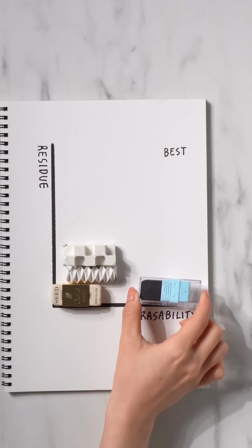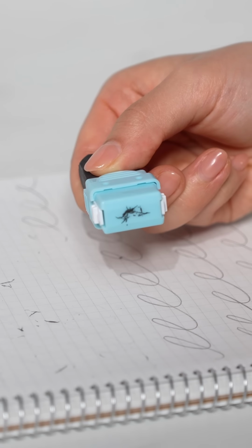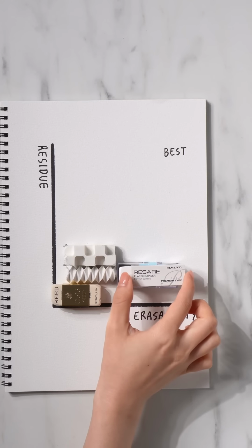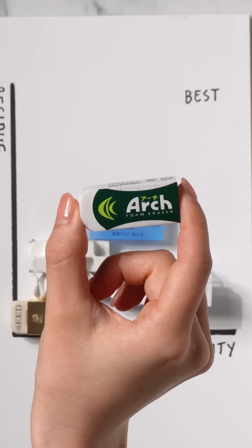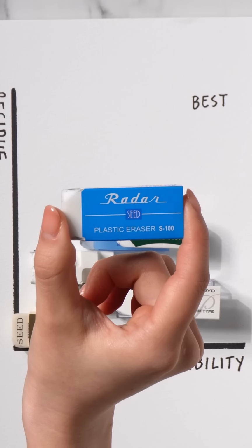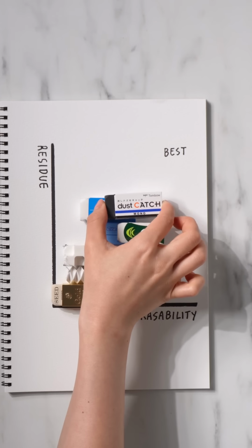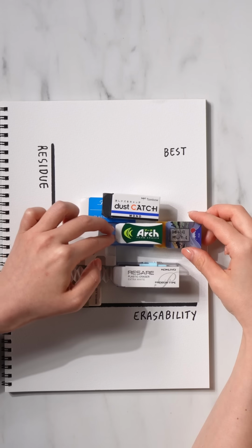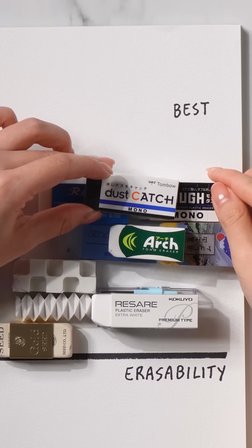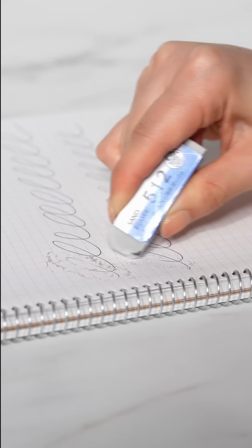The Majikeshi erased well but left a decent amount of residue. At least they can be picked up by the attached magnet. The Rosari performed just like the Majikeshi, and the Clear Radar did better in residue but was a little worse in erasability. The Arch did well in erasability, and the Seed Radar performed nicely on the residue. The Mono Dust Catch was one of the favorites coming into the test but performed slightly worse than the upcoming erasers. The Mount Fuji eraser that turns into Mount Fuji erased really well, and the Mono Tough showed slightly better performance and residue.